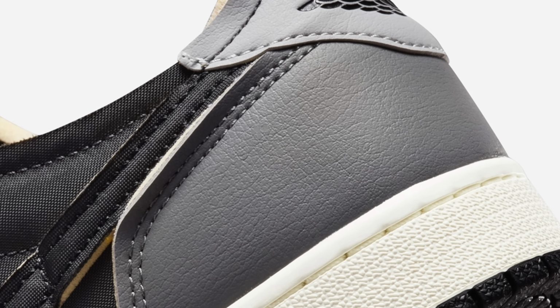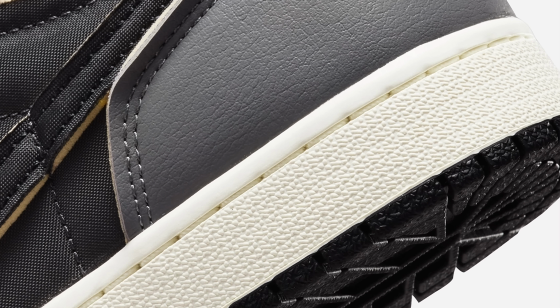Regardless, I do think this shoe is going to be pretty popular, and I do think that this shoe is probably going to sell out.